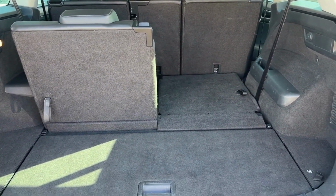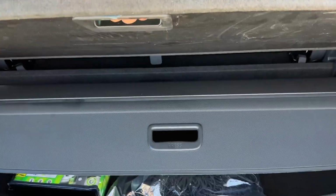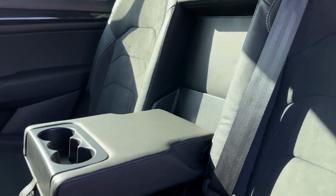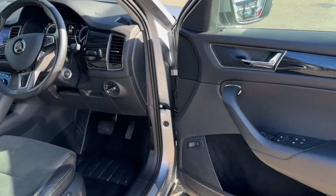Here you can see how it looks with 50/50 folding split rear seats. You can fold them up completely, but there's plenty of legroom available if you have a large family. Best of all, the parcel shelf can be hidden underneath here, and at the press of a button you can close down the boot. Passengers in the rear will also enjoy loads of legroom and headroom for up to 3 with part cloth and suede upholstery.